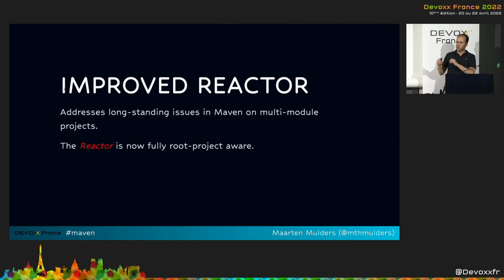What we did, we ensured that the reactor, before going to resolve the actual projects, first built the model of the whole project. So all the parent modules, sibling modules, child modules, grandchild modules, whatever, are taken into account. And only then we start trimming: you don't want to build this, you don't want to build that, you have a dependency there, let's resolve that. The only requirement that we have for this is that the root of your project needs to have a .mvn folder. That's a way for us to say, this is where my project stops. Going up in the directory tree, somewhere we need to stop scanning for pom.xml files and say, this is apparently the root of the project.